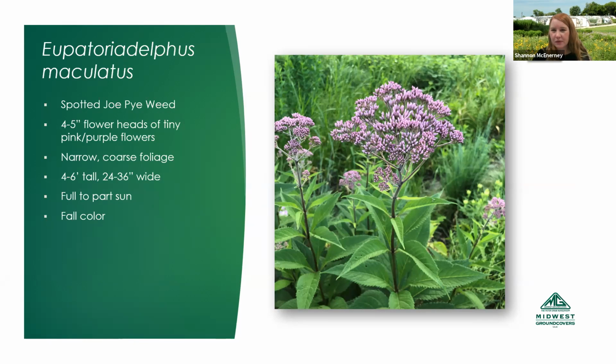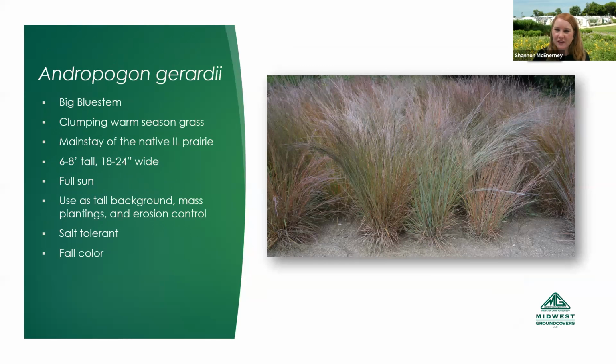So it does prefer full to part sun. It can tolerate that later afternoon shade in some places where it gets really hot. So yeah, just another great plant for rain gardens. We're going to keep moving here. So this is Eupatoriadelphus maculatus.